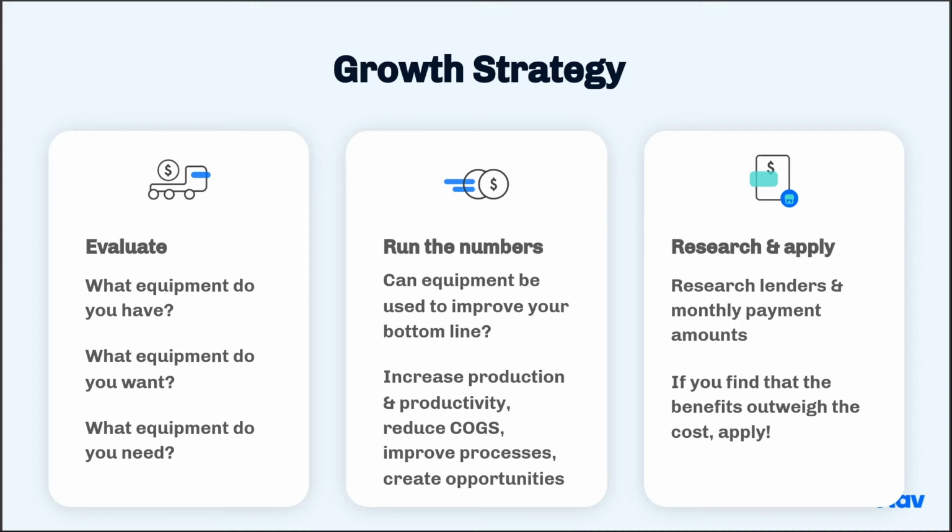I grew up in a family business, and my father thought there were basically two reasons that you borrowed. One was to improve the ROI of a particular project, and equipment can do that. And the other was to improve the value of your business overall, and equipment can do that as well, because it becomes an asset. So run the numbers, and see if there is a particular piece of equipment that will make your business more efficient and potentially generate more income.